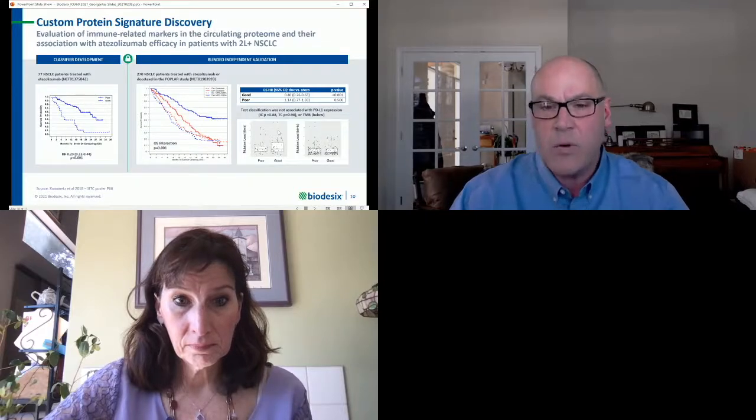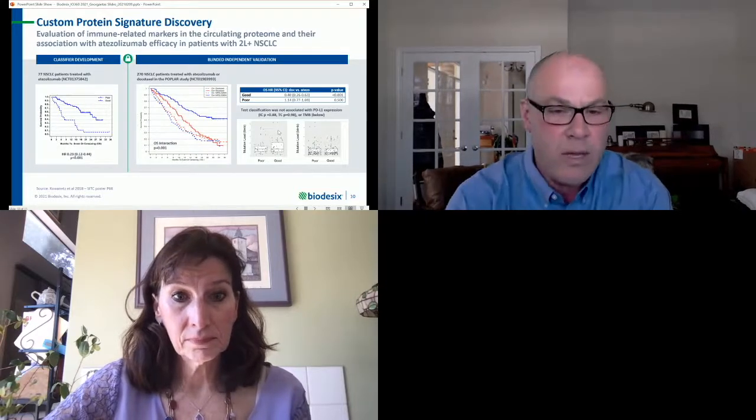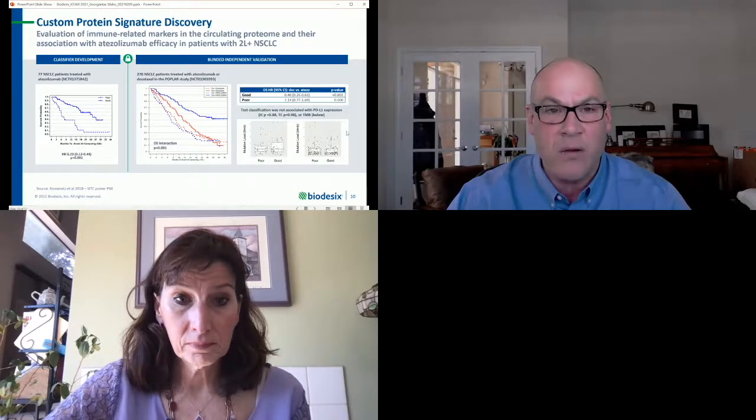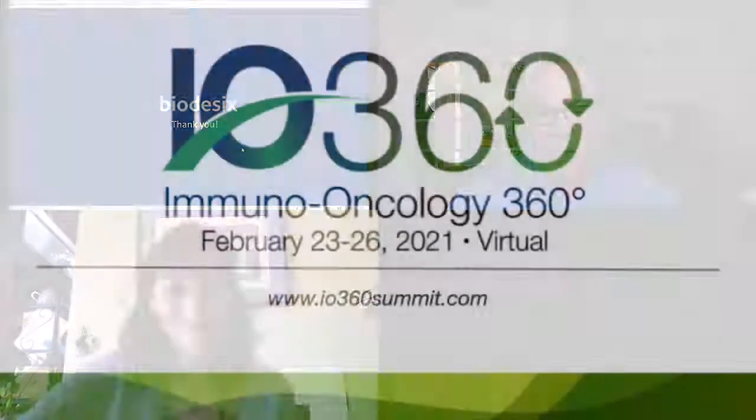The last point is that one of the questions we commonly get with this technique is, how do we know that we're not just measuring something like mutational load or PD-1 expression? What we were able to show in this study as well is that this technique is really orthogonal to other biomarkers for immunotherapies that are out there, like TMB, where TMB didn't really show a split here. Our classifier did. And with that, I will wrap up and take questions.